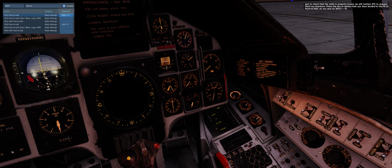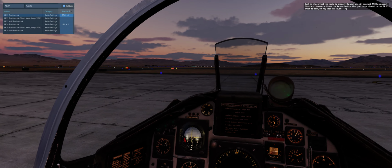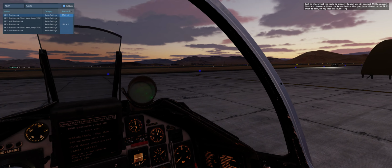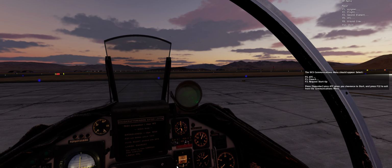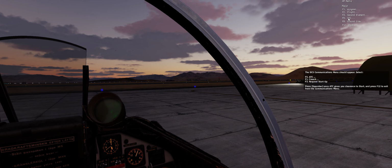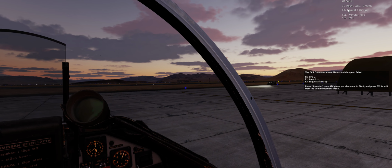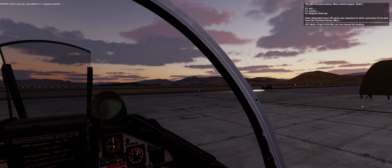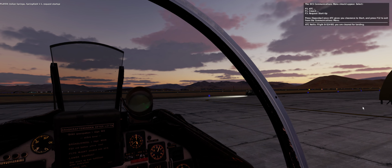Just to check that the radio is properly tuned, we will contact ATC to request startup clearance. Press the key or button that you have bound to the FR22 push-to-talk; in my case it's right Control plus P. The DCS communications menu should appear. Select F5, ATC. F1, Creech. F3, request startup. Press spacebar once air traffic control gives you clearance to start, and press F12 to exit from the communications menu.